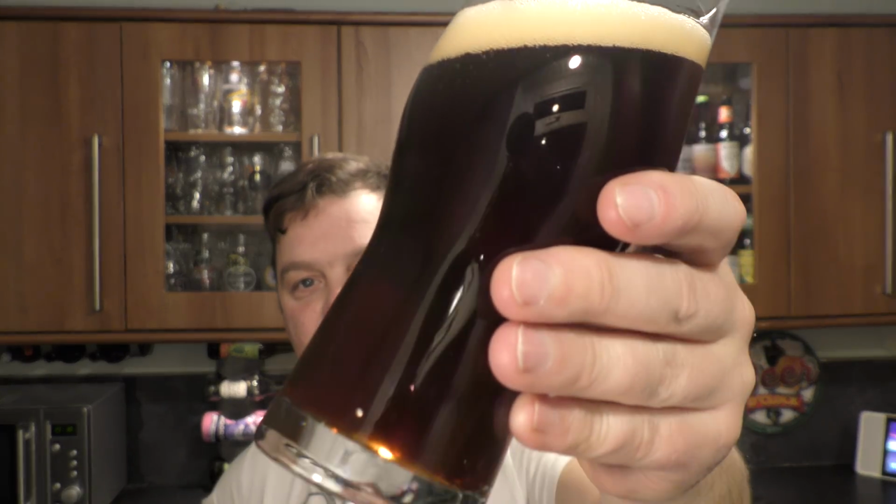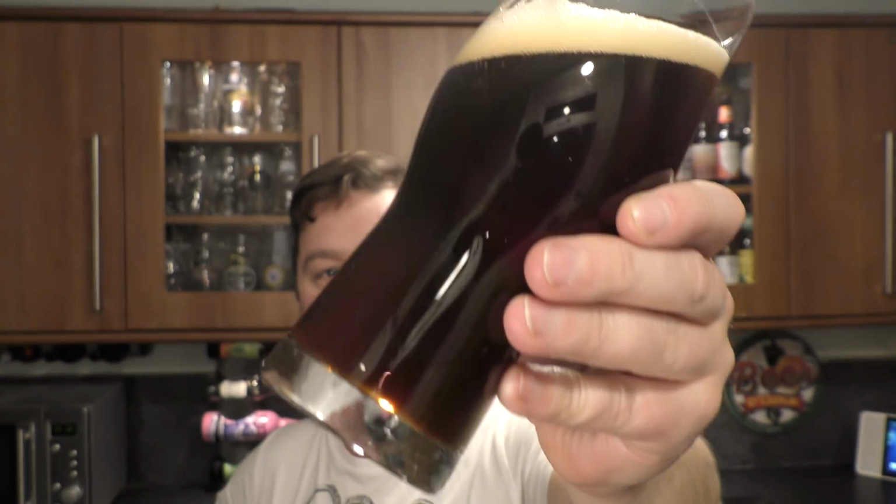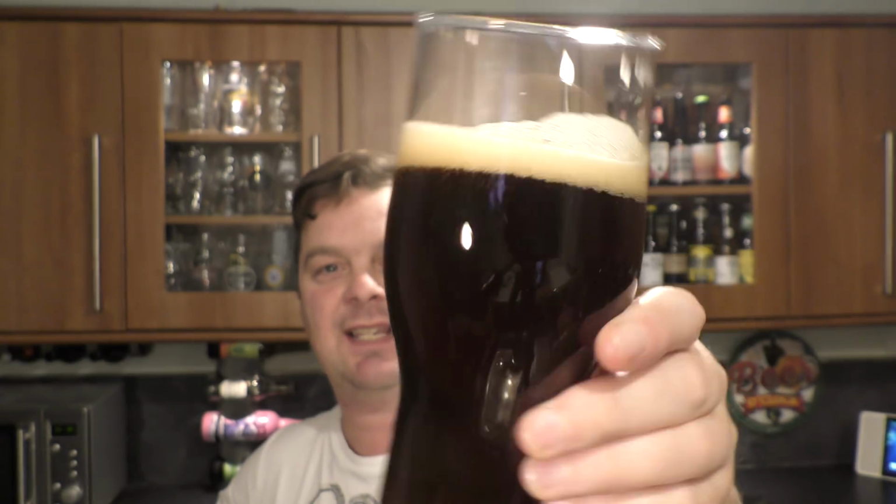Beer in the glass, slightly hazy, one finger tan coloured head. Ruby red, hazy looking beer. Let's get the aroma. Yeah, and it's exactly that. Strong German style dark beer with lots of spices. Maybe some cinnamon in there, maybe some ginger, pepper, pine needle.